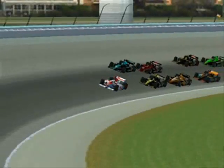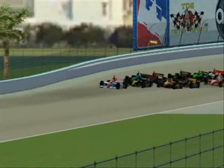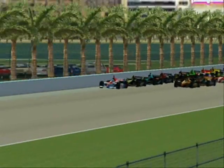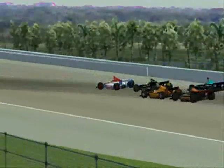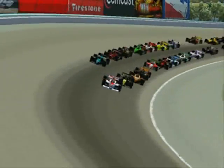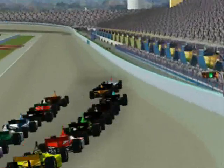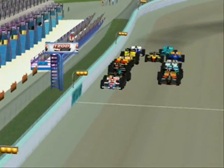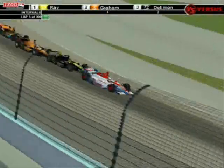Gordon Jeffries gets a great move out into turn number 1. Now diving down to the inside line is the number 18 of Blair Johnson. Blair is going to look to the top side and try and draft with Gordon. Down the back there is William Graham, the number 5 car, tucking in behind the 18 of Blair Johnson. Now zooming around to complete lap number 1, Gordon Jeffries will lead that first lap.